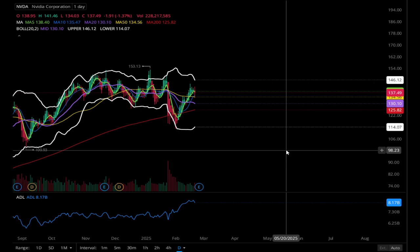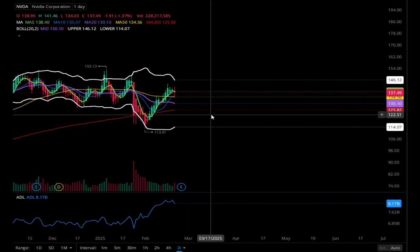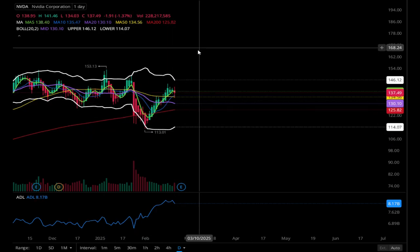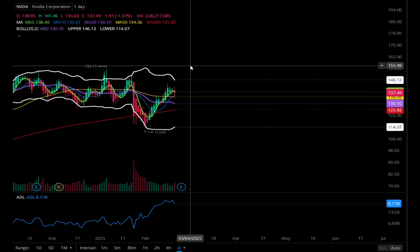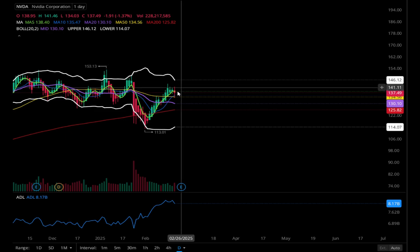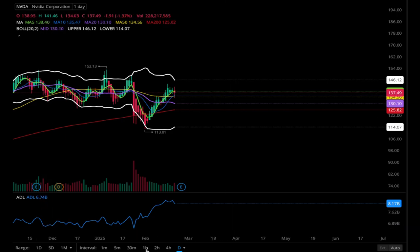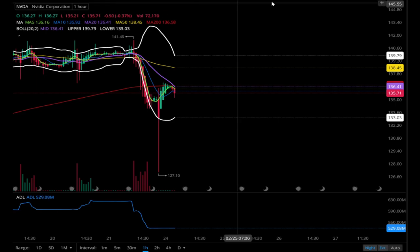We have the 20 mile at 130.10. So again, the 5 mile and 10 mile are going to be above that level. We have the upper Bollinger at 146.12, and the lower Bollinger at 114.07. We're still quite a ways from the lower Bollinger. I'm not really too worried about heading down that far right now, and we're still heading upward towards the upper Bollinger. But let's go over the hourly time frame as there's a couple structures I want to show.